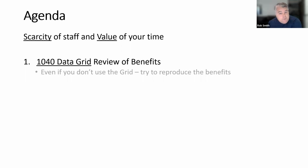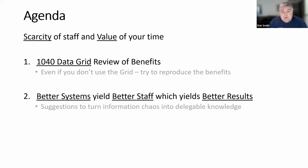Now you can use a 1040 data grid or you don't have to. The key here though is I would suggest using it, but if you don't, look at the attributes that the 1040 grid brings in and make sure that your process has those same attributes. Then I'm going to talk about some more attributes that your system should have, because a better system yields better staff, which yields better results. And then how do we get there?